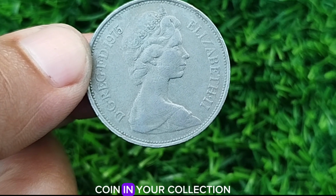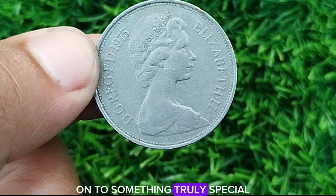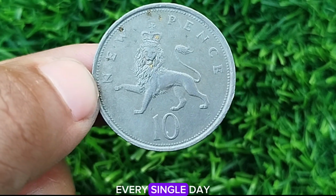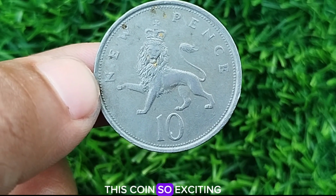If you have this coin in your collection or just stumbled upon one, you might be holding on to something truly special that's growing in value every single day. Let's start with the rich history and background that makes this coin so exciting.